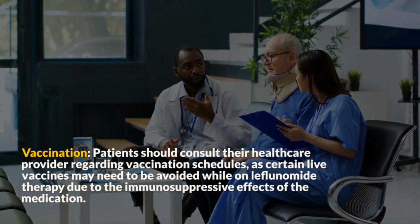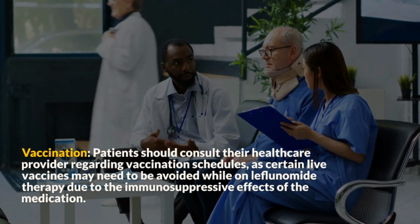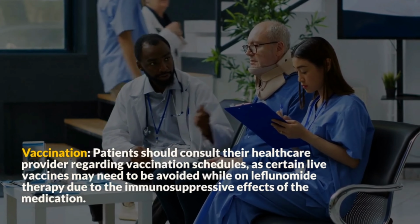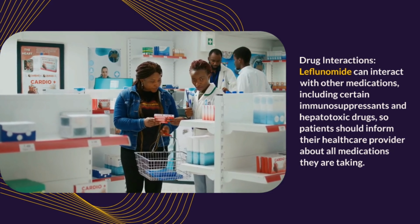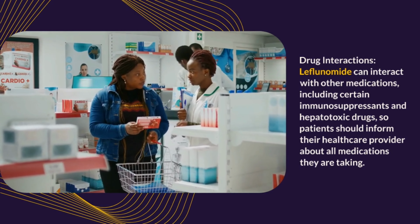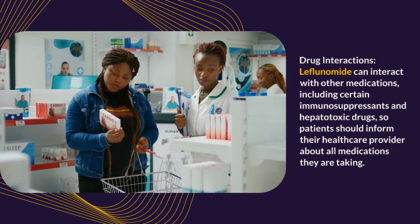Patients should consult their healthcare provider regarding vaccination schedules, as certain live vaccines may need to be avoided while on leflunomide therapy due to the immunosuppressive effects of the medication. Leflunomide can interact with other medications, including certain immunosuppressants and hepatotoxic drugs, so patients should inform their healthcare provider about all medications they are taking.